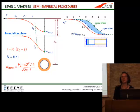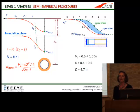axis i. Now, this distance of the point of inflection is related to the depth of the tunnel axis through a parameter K, which is the trough width parameter. And we assume the value of K at surface of around 0.4 to 0.5, and then we had the K which was varying with depth. And also the typical volume losses we were assuming were either 0.5%, which was the most likely scenario, and 1% like the worst case scenario. Remember that the tunnels are constructed using an EPB shield, so we're not expecting very large volume losses.